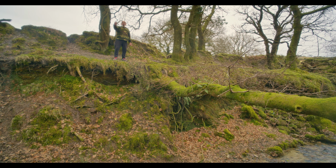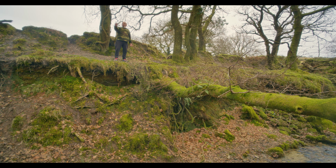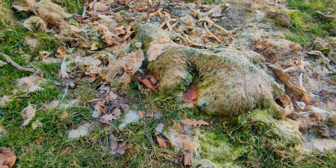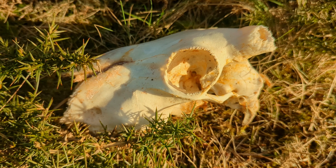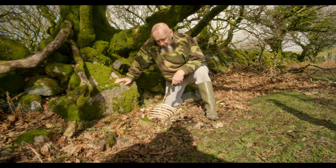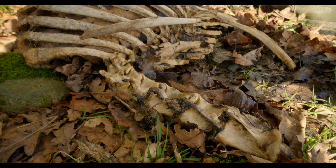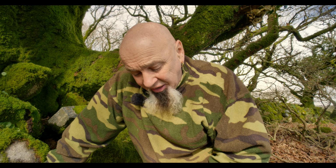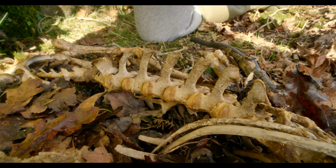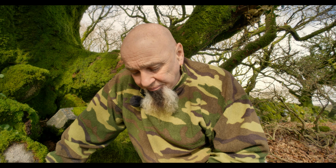Bones everywhere. I've never seen such a concentration of bones like this in one area before. They're everywhere. This has been here for a little while, granted, but all the ribs are chewed on it. I get a lot of people send me photographs of carcasses they found on the moors in various places, exactly the same.